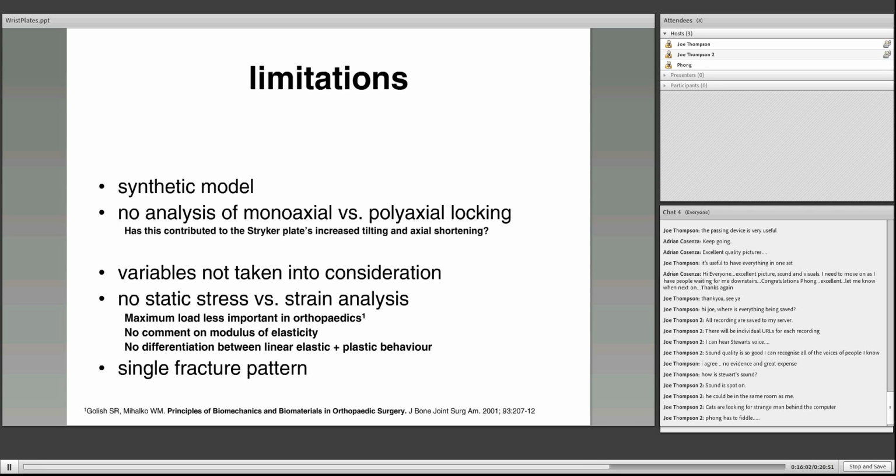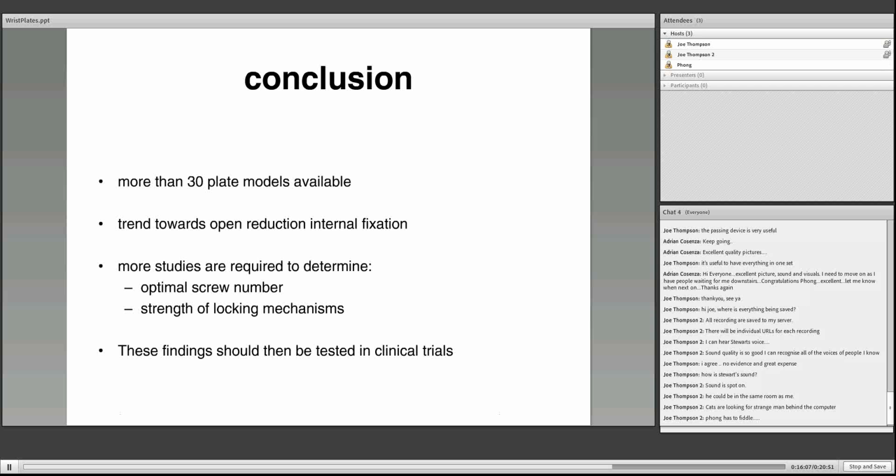They talk about maximum load in this paper, but there's quite a few articles, and this is a very good review I found in the JBJS, stating that maximal load is less important in orthopedics. There's also been a move towards more outcome-based studies, and that's certainly something to take into consideration when, although the biomechanics are important, ultimately at the end of the day we're treating outcomes, we're not treating these numbers.